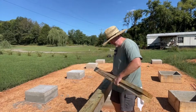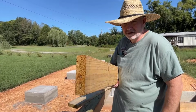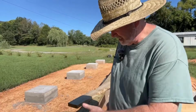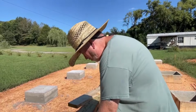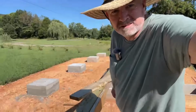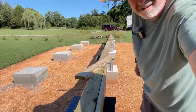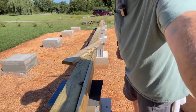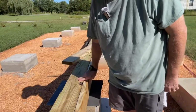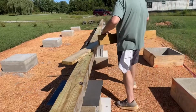I've got 2x6, 4 foot long. I bought 8-footers and cut them in half. And if you don't know, a 6x6 post is 5.5 inches nominal, or 5.5 inches, and so is a 2x6. So if y'all can see that, I'll scoot it down a little bit. There we go. So 2x6 is the same size as a 6x6 post. They're both 5.5 inches, roughly.